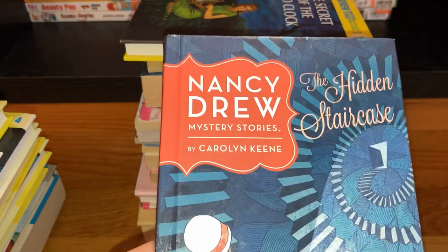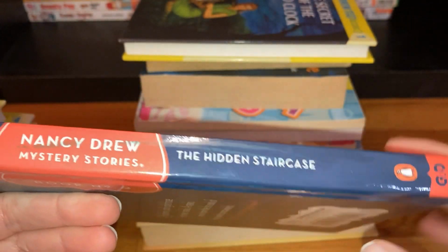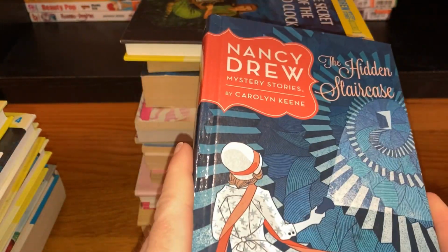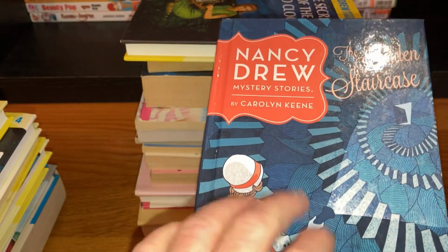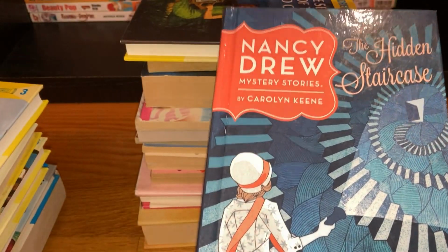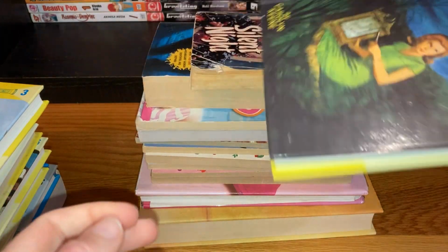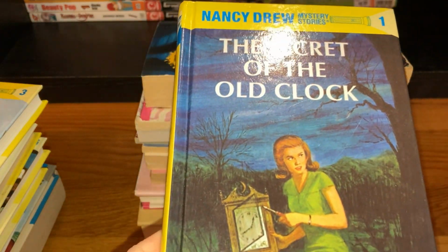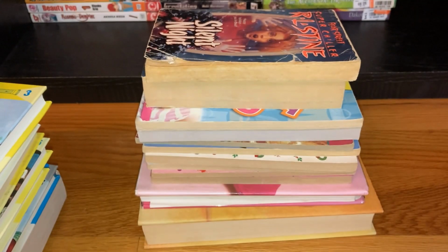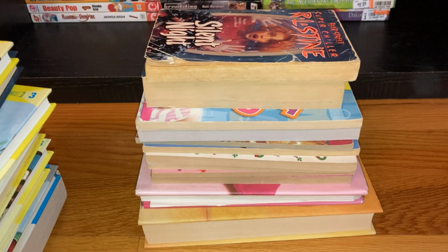Number 2, The Hidden Staircase, which this one has a different cover, but this is book 2. This is like a newer cover they started putting out instead of doing the yellow covers that are, you know, the classic Nancy Drew colors. And then this one is book number 1, which is The Secret of the Old Clock. So all of these that I just showed you are going to my niece.